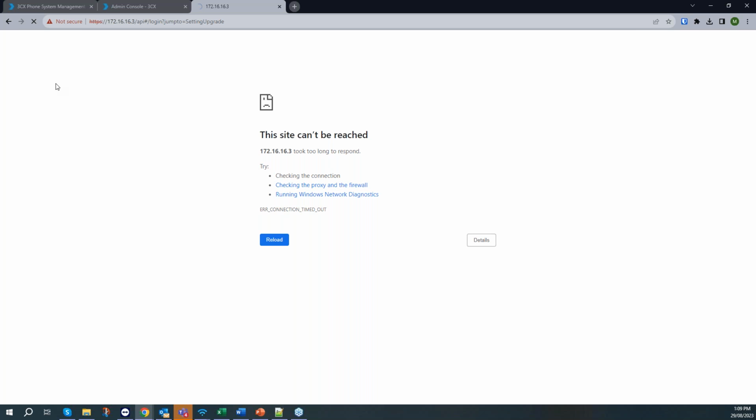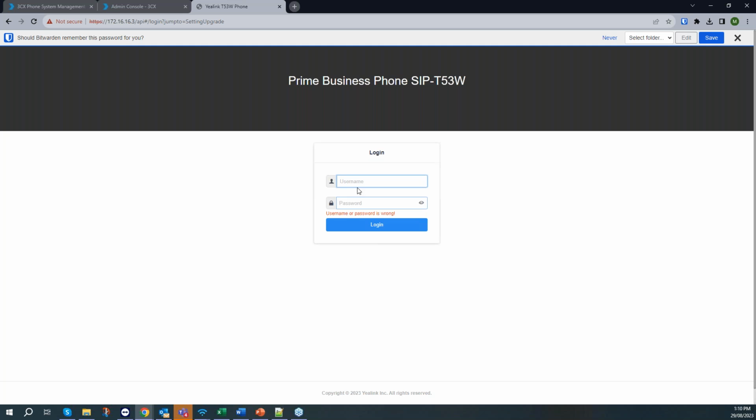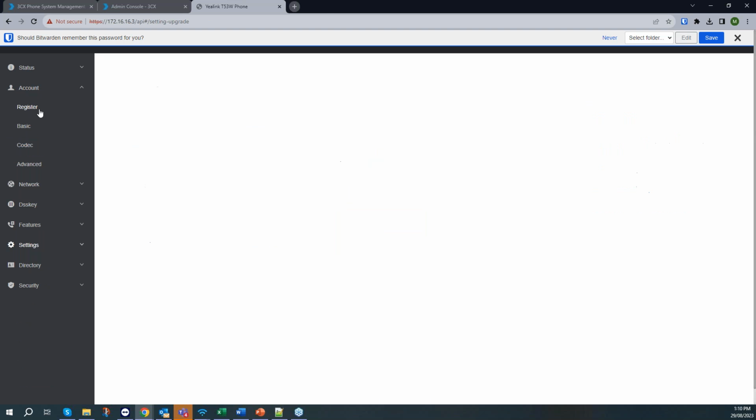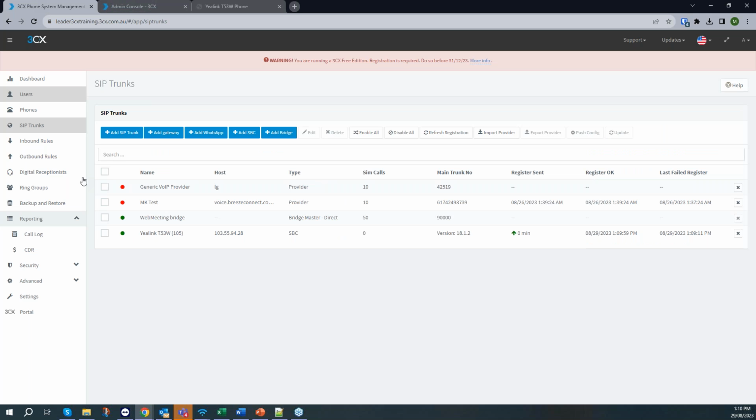Still doing it. Cool. Let's try admin and password as admin. Incorrect password. So that's a good sign because the handset accepted the config. Cool. So let's check the account details. So it's registered. And let's go to the management console.